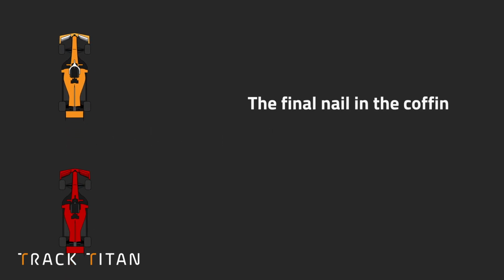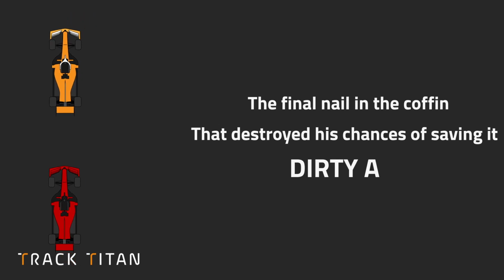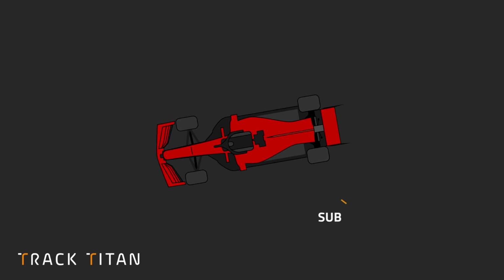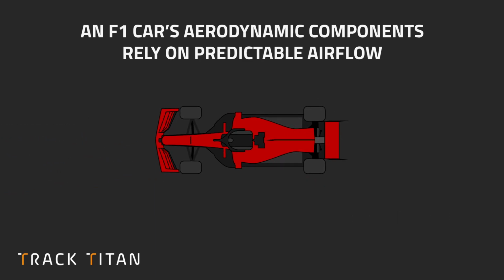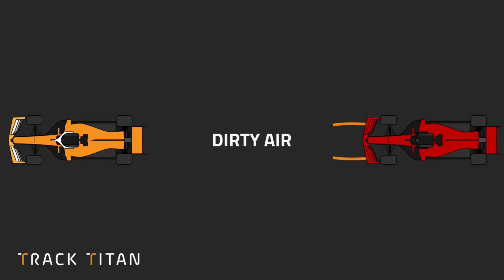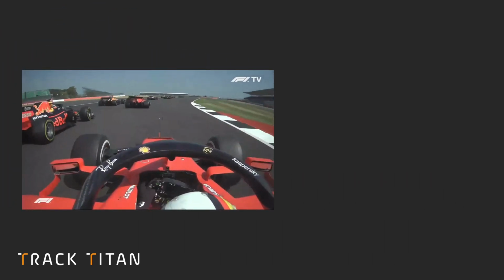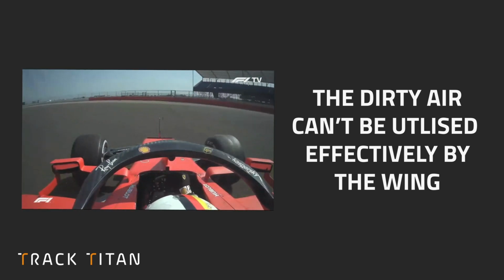The last nail in the metaphorical coffin that destroyed Vettel's chances of saving the car was often the air quality in front of him. Not only was Vettel lacking downforce thanks to the car being at a suboptimal angle, but the air that was coming through to his car was affected by what is known as dirty air. If a car's aerodynamic components rely heavily on the air hitting the car in a very specific way, then this so-called dirty air describes the unpredictable airflows left in the wake of a car right in front of you. So when that air hit Vettel's wing, it could not be utilized to its full potential, creating even less downforce.